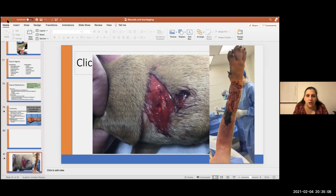So this is a dog, a six-year-old female intact Golden. She's feeling lethargic and hypoxic, and she had a C... Oh wait, can you guys see this or no?